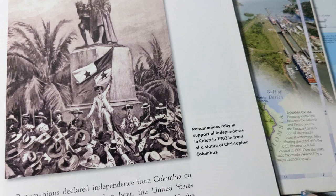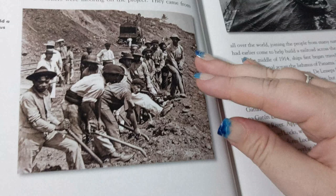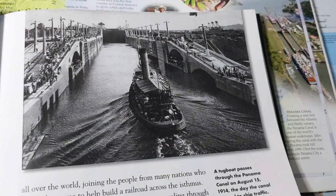This is in 1903, supporting independence. And there's Christopher Columbus there. You still can't see. There you go. There's Christopher Columbus up there. Lots of workers building the canal, digging, digging, digging. And this is a tugboat going through in 1914, the first ship through the canal.